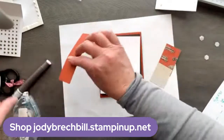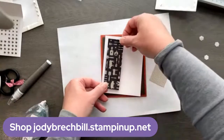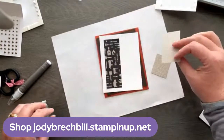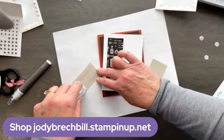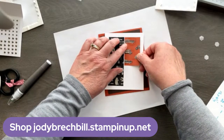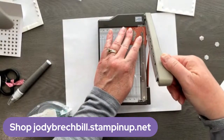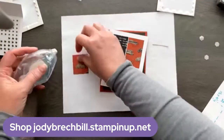All right, so let's add our DSP here. I like this paper. I like the grill portion of it. And then this one has a car. Not quite for grilling, but it works. And then I want to trim that one down some midgy. This side.